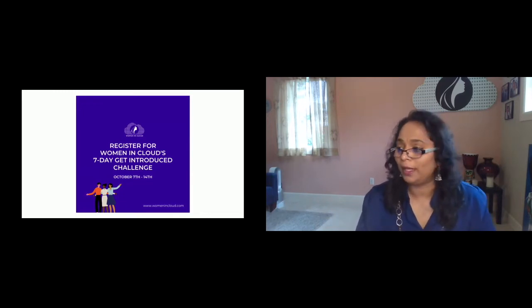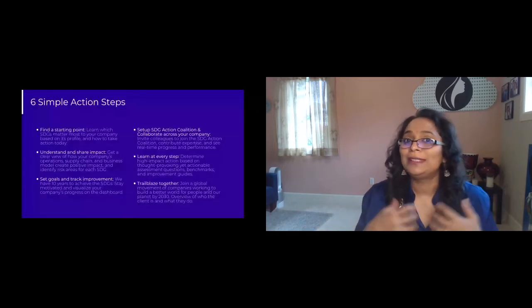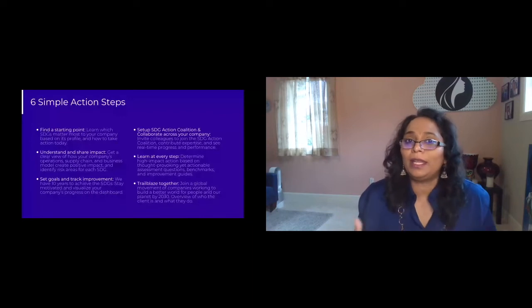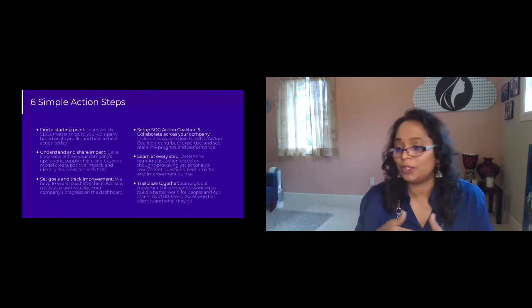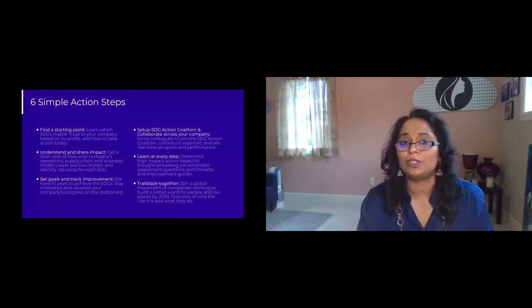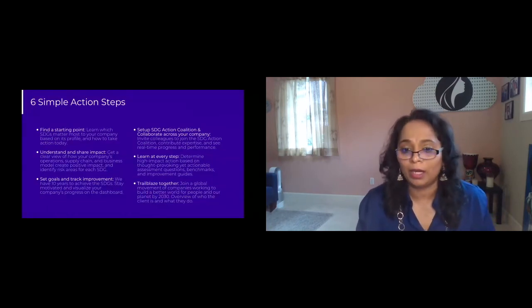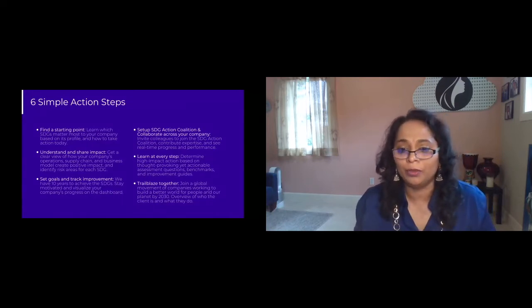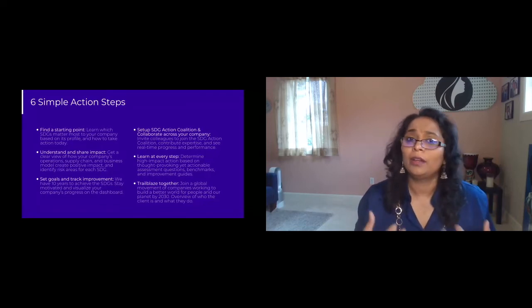And the last one is, how do you go about taking this journey when you are ready to build toward this UN goal? First is always find a starting point, and that's where Gina comes in. That's where Microsoft came and really helped all our companies align to the SDGs, because it matters. Let's bring responsible technology to the market. Understand and really share the impact, get a clear point of view on how your company, operations, supply chain and business model create a positive impact.